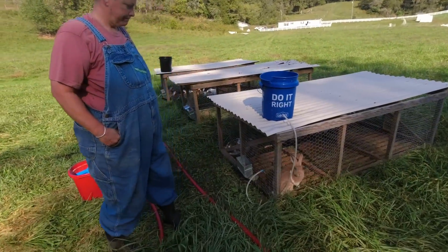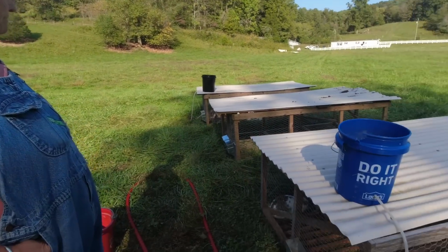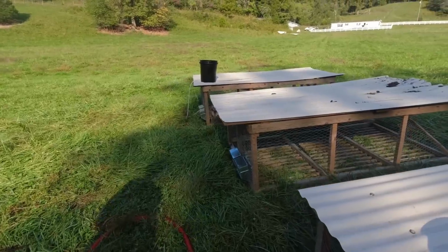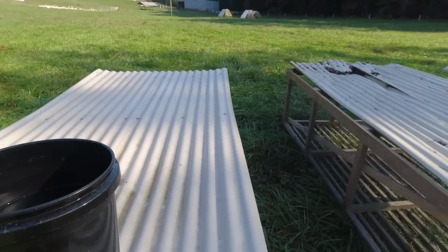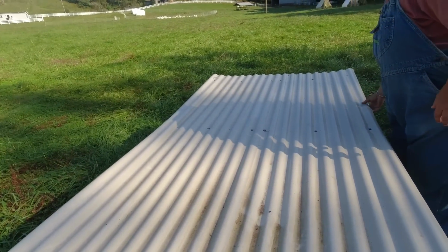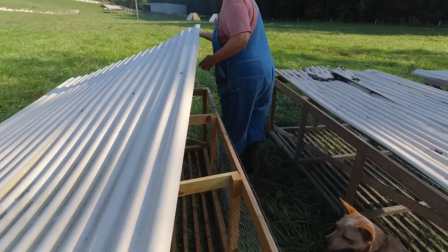What you got? Bunnies. Baby buns. Well, now these aren't babies. Let's take the lid off and show them the little ones. How old are these guys? They're probably 10 weeks now. 10 or 12. I wouldn't figure they were quite that old, but I guess they are. Probably closer to 10.